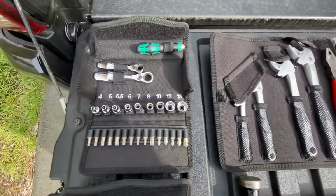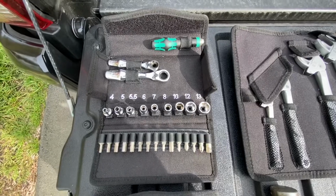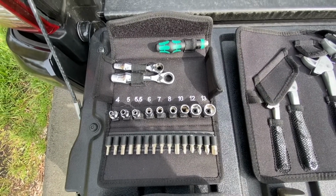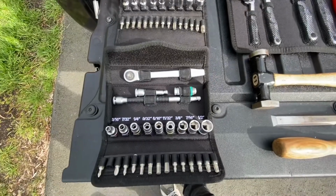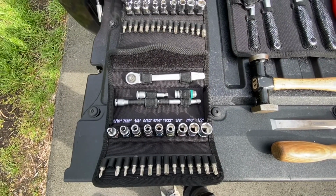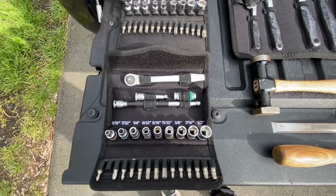Same with a socket set. Oftentimes you can get a socket set or any kind of set really that comes with all the multi-bits anyways. This is my personal preference with the Wera set. And again, you need metric and SAE. Do not get caught out with the wrong size or the wrong bit.